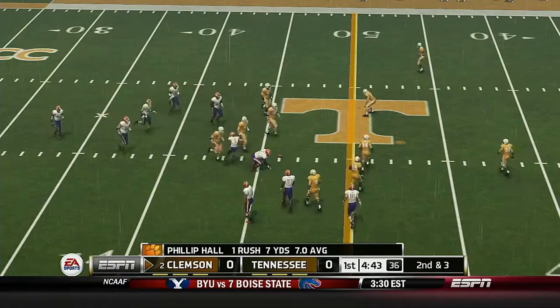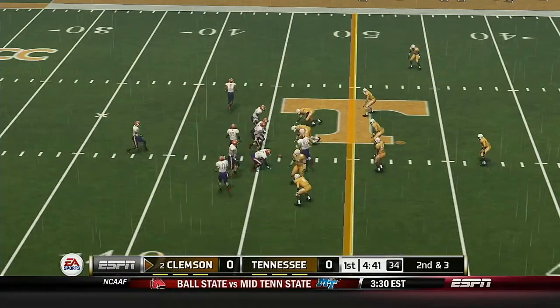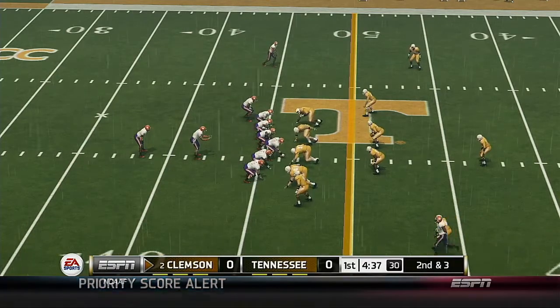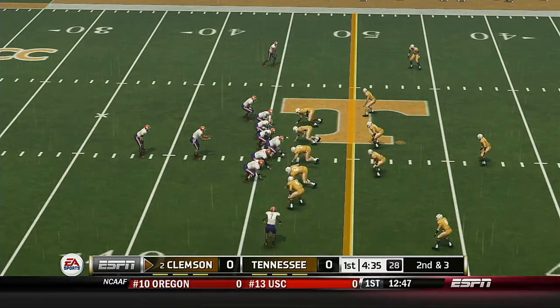He must not have seen anybody open on that play. Nobody open downfield, but he's got to be careful. I like his toughness, but those kind of hits are going to take a toll on him eventually.